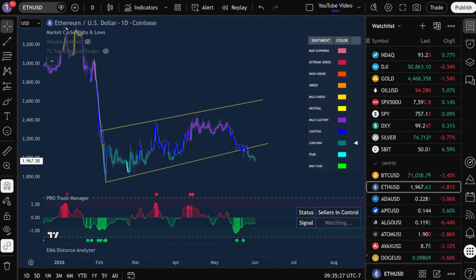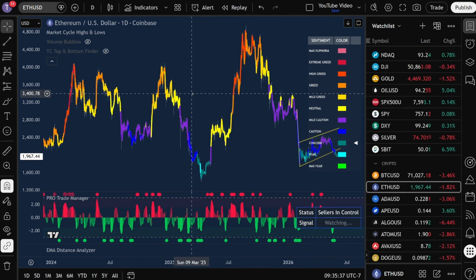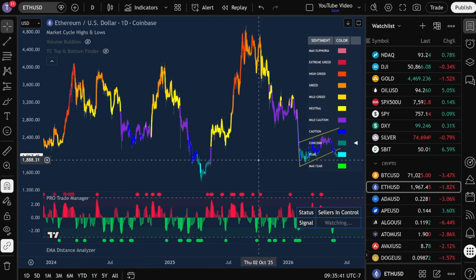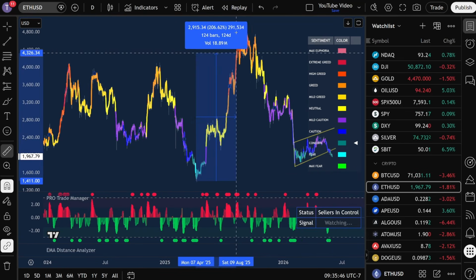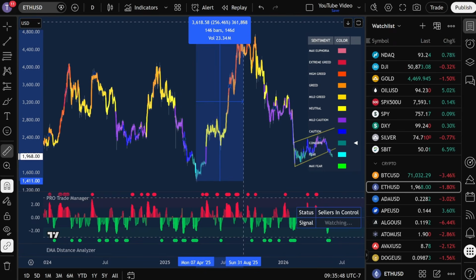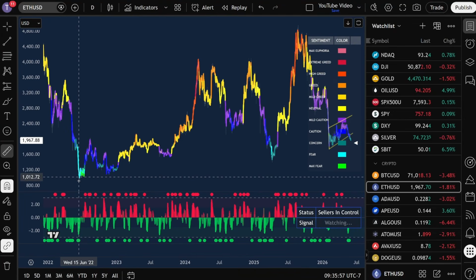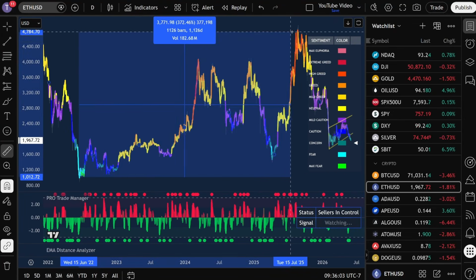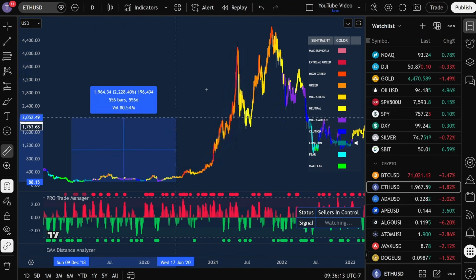Getting started, we're trading Ethereum USD on the daily time frame with the market cycle highs and lows and the Pro Trade Manager. If you want to see why we're using these indicators, guys, when you see fear or max fear at the same time as a green dot alert on the Pro Trade Manager, this is where we're seeing massive moves to the upside. I'm talking well over 200% in 2025. And if you were able to enter in 2022, this was a 382% move up.